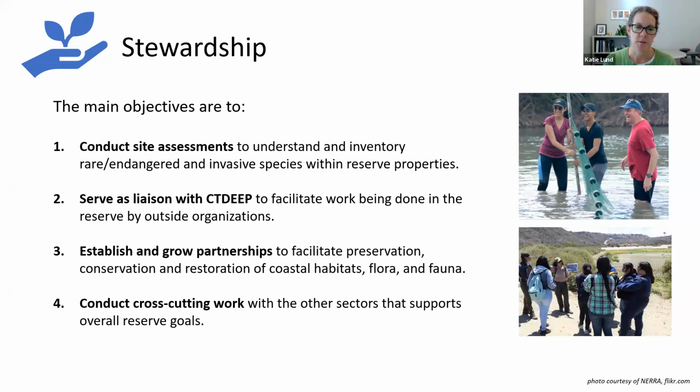Jason is really trying to build that partnership with Connecticut DEEP, because they own some of these state properties within our reserve boundary, and figure out how we can do things like restoration projects, salt marsh restoration, eelgrass restoration, living shoreline work, in partnership with Connecticut DEEP. And he's really trying to also bring his work across the other sectors of our reserve. So my training programs could potentially have a focus on some of the work that our stewardship is doing. So, how to teach people how to implement different types of living shoreline approaches could be one thing that Jason and I partner on and bring to some of our audiences.